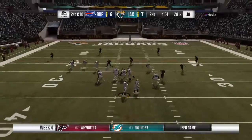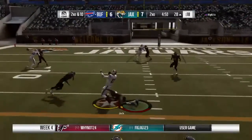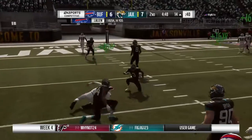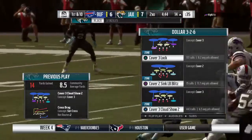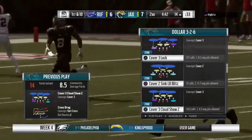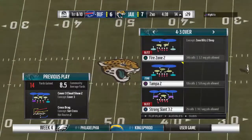Now Allen to throw on second down. And an alley to run. 14 yards, and the Bills will get a new set of downs. Man, defensively, that hurts. They got him out of his rhythm. They had him hemmed in, but somehow he was able to tuck it away and get away for a gain.